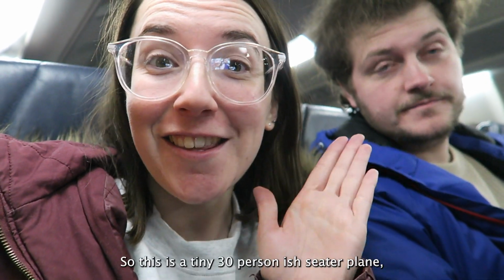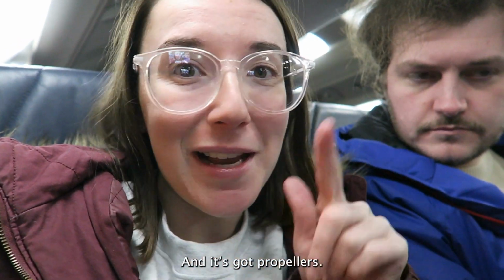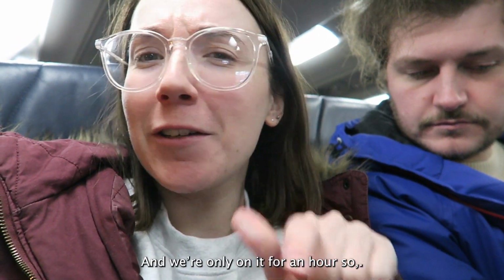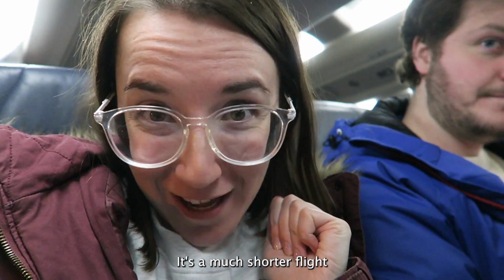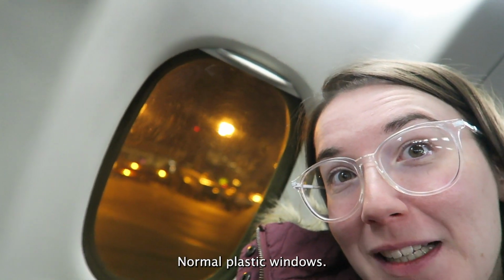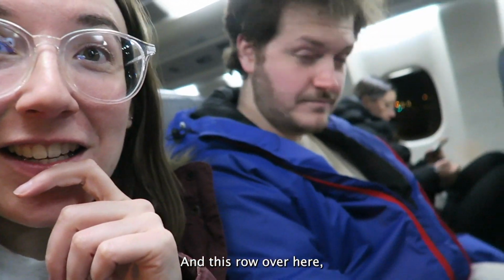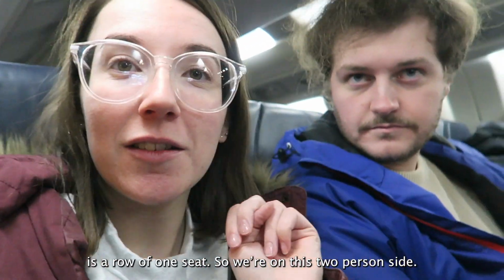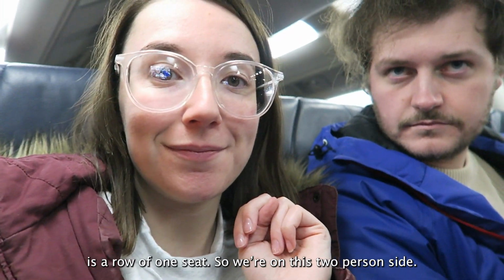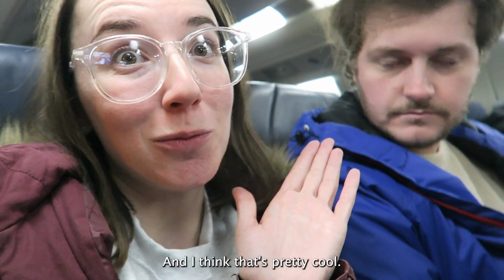So this is a tiny 30-person-ish seater plane. And it's got propellers, and we're only on it for an hour, so a much shorter flight. Normal plastic windows, and this row over here is a row of 1 seat, so we're on this 2-person side. But on that side of the plane, it's just 1 person. I think that's really cool.